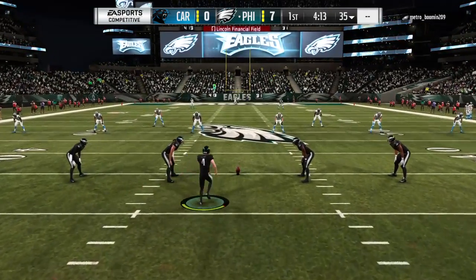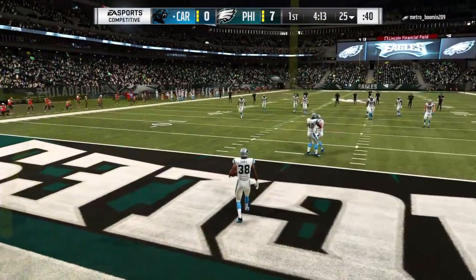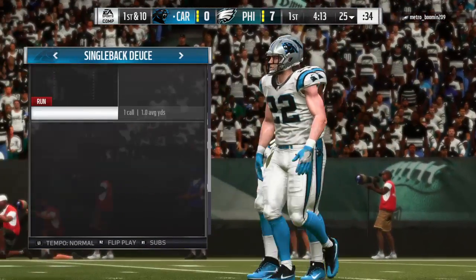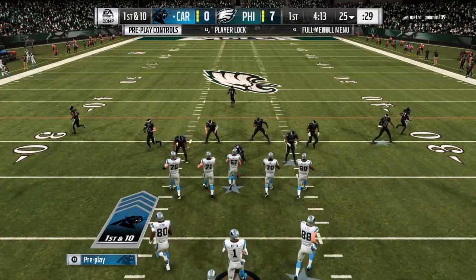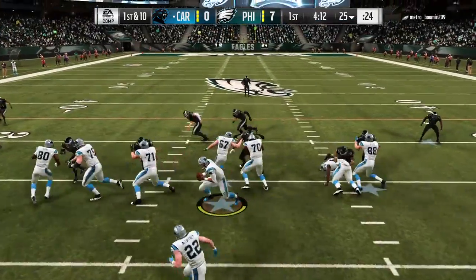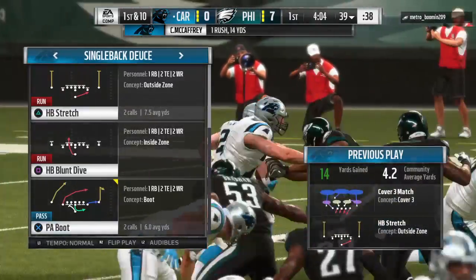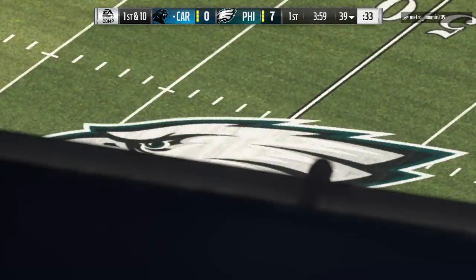Elliott now to kick this one away. So Newton and the Panthers come up now 1st and 10 at their 25-yard line. First carry of the game for Christian McCaffrey. And he gets this one just shy of the 40. They'll mark him down at the 39. And give him 14 yards that time and a fresh set of downs.